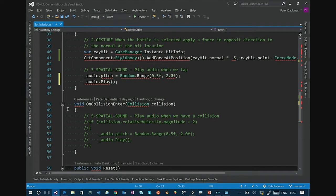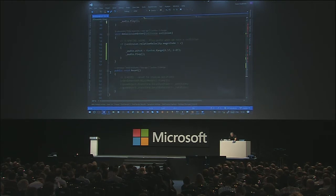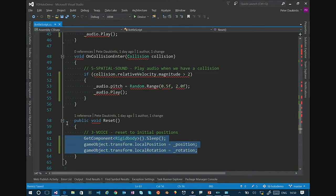And also, using the power of Unity Physics simulation, I'm going to play the sound when there's a collision between that bottle and something else. So maybe it hits the other bottles, or maybe it just falls on the floor, it's going to make a sound. And we're just going to randomize the pitch of that a little bit to make it more realistic. Put that in as well.